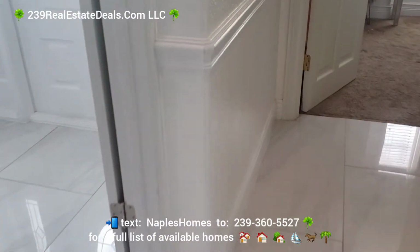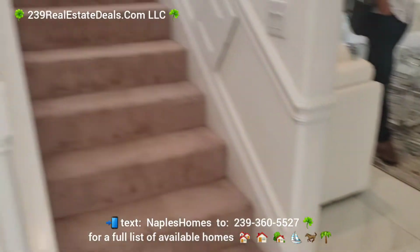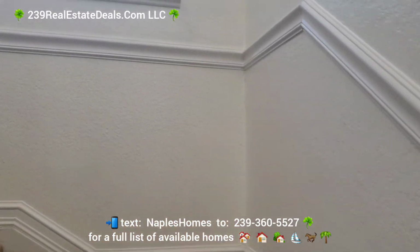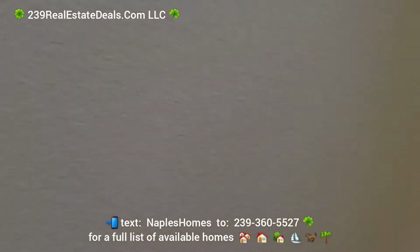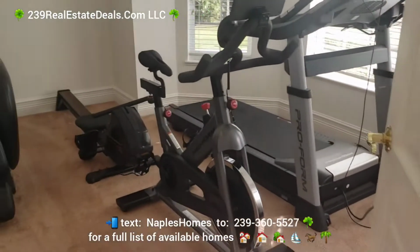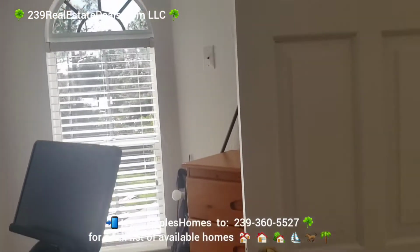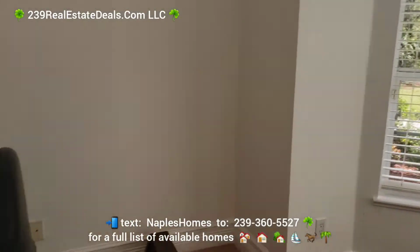And so now let's go upstairs. There's your front door again for reference. So you got this space here. It's perfect for another den. It can be a home office, obviously keep as a gym, nursery.